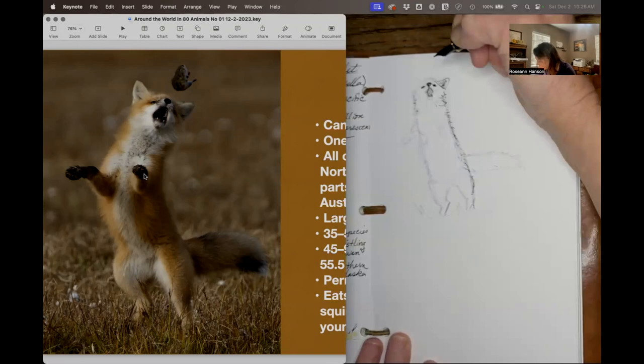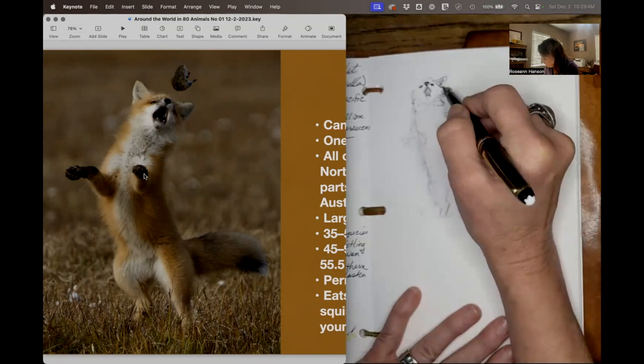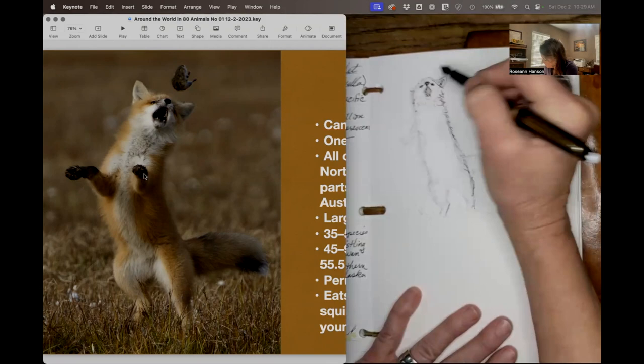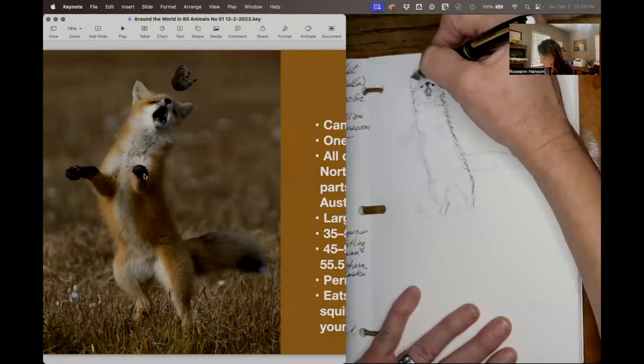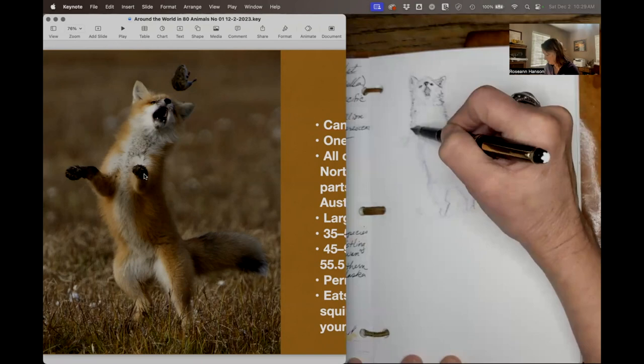That's good. I wouldn't go too much into super detail or you'll end up with kind of a muddy mess. You see how I'm just dotting that instead of doing super strong lines, and you'll get a better representation. There, that's coming together. So his body here was twisting more.